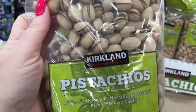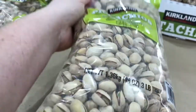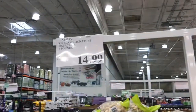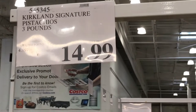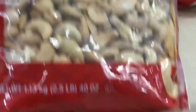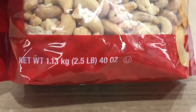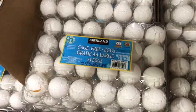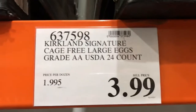This is a really good deal if you like pistachios, and my husband loves these. And you get 40 ounces for $14.99 pistachios. Here's another one too, the Kirkland Fancy Whole Cashews with sea salt. And it's 2.5 pounds for $13.99. Get 24 eggs here for $3.99.